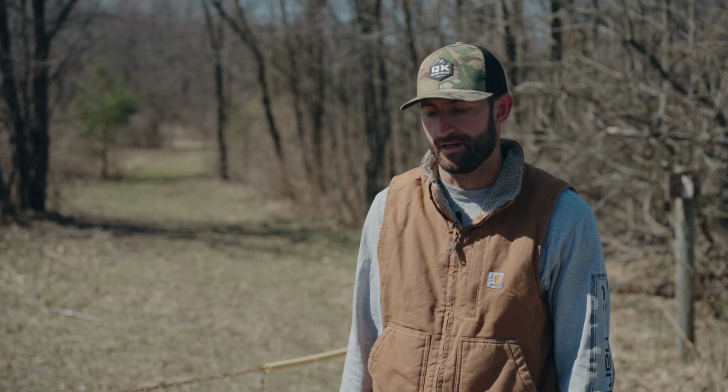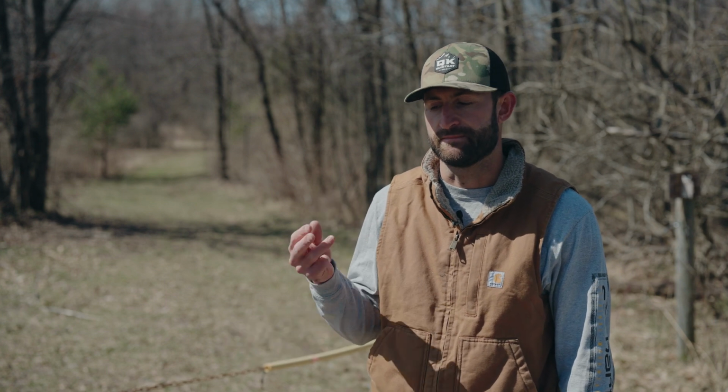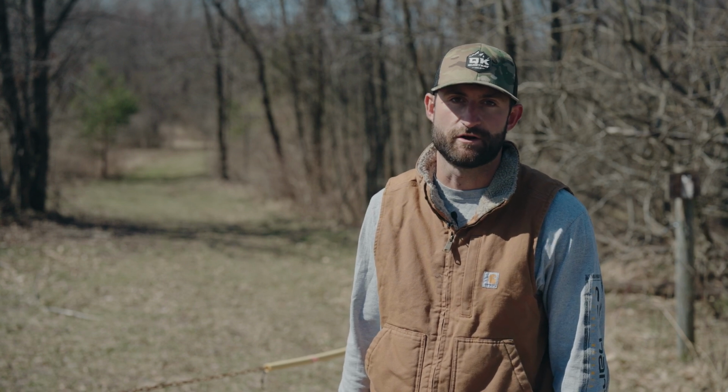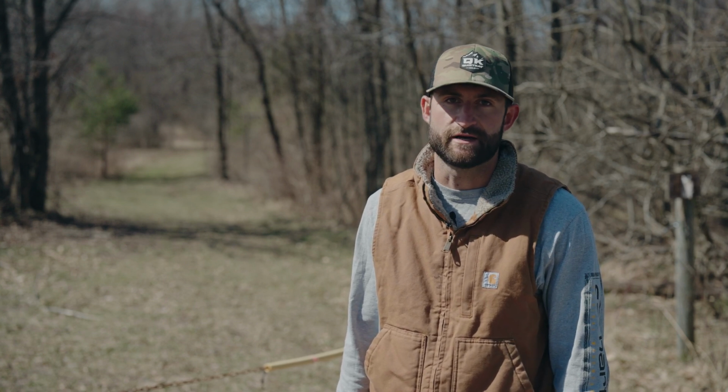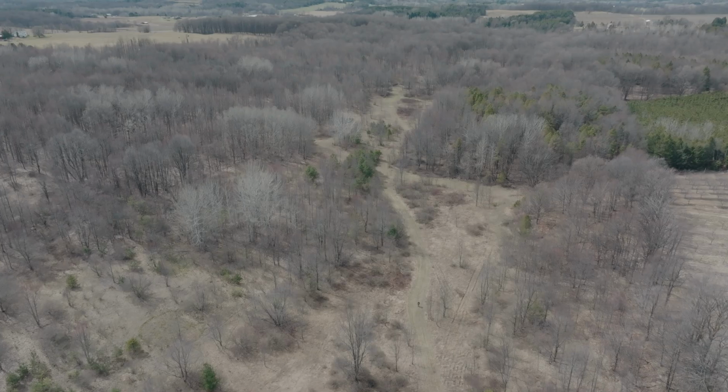to offer, including some food plot locations, blind and tree stand locations, and then I'm actually meeting an excavator here at 3 to go over a potential location for a barndominium. Like I said, really excited about this place. I think it has a lot of potential and a lot to offer. Let's take a walk.